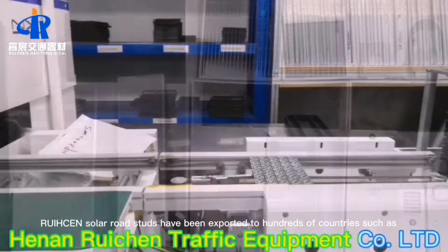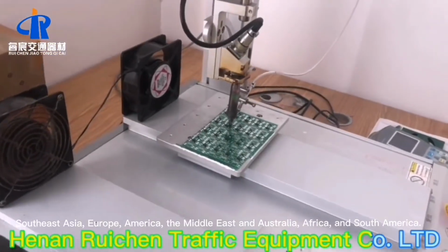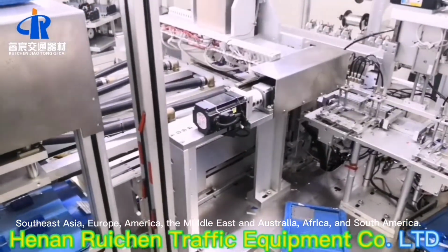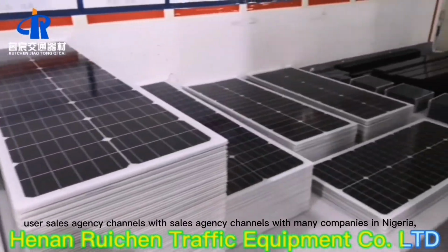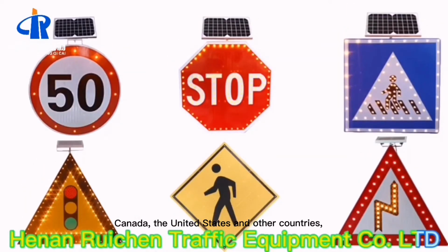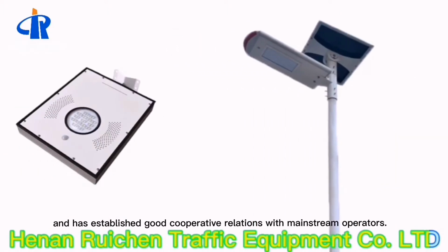RUICHEN solar road studs have been exported to hundreds of countries such as Southeast Asia, Europe, America, the Middle East and Australia, Africa, and South America. Through years of efforts in the market, the company has established large-scale industrial user sales agency channels with many companies in Nigeria, Canada, the United States and other countries, and has established good cooperative relations with mainstream operators.